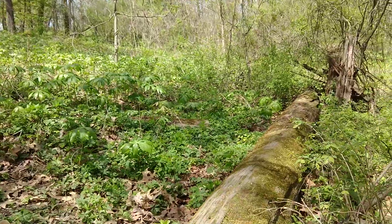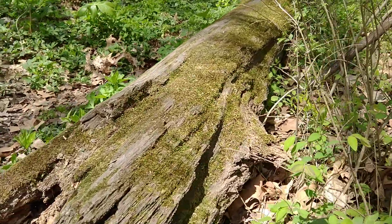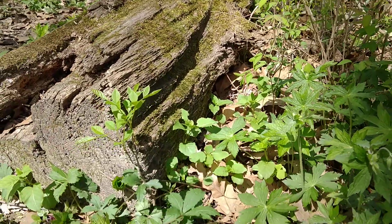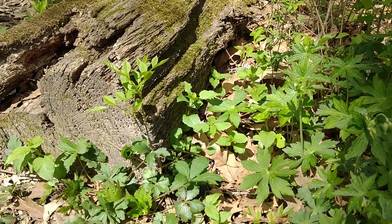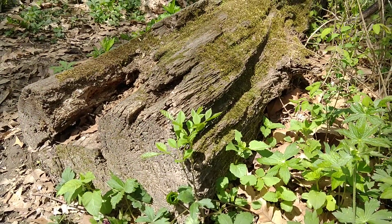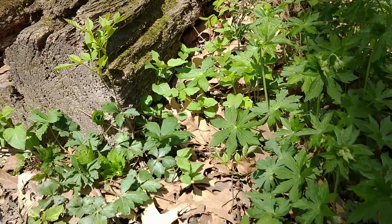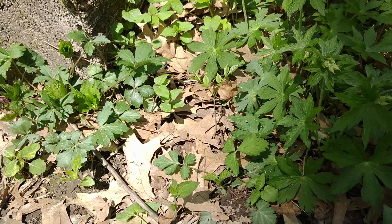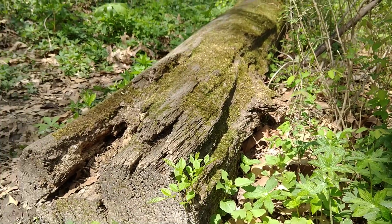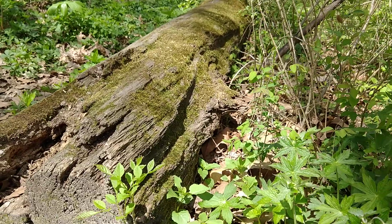I'm going to start off by showing you one of the most important roles that insects serve, besides pollination. And that is tilling the soil, enriching the soil, adding organic matter to the soil, and basically making it easier for plants to grow. When you see a log like this in the woods, and of course all the dead leaves and everything else that surrounds them, you are looking at prime insect habitat. There are so many different kinds of insects that work in habitats like this.